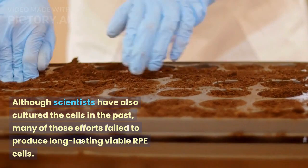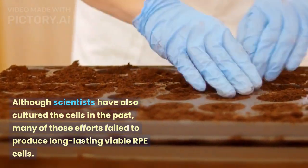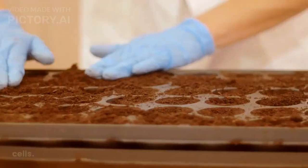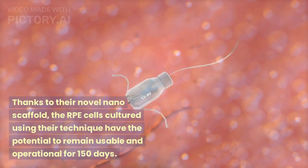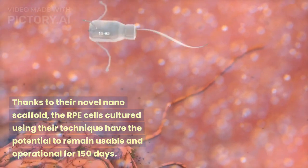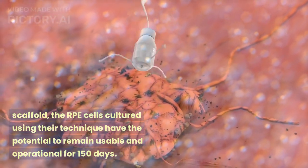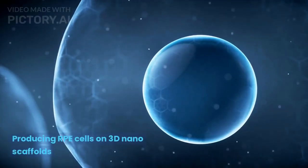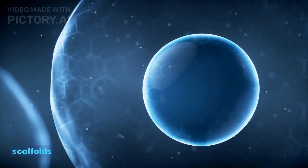Although scientists have also cultured the cells in the past, many of those efforts failed to produce long-lasting viable RPE cells. Thanks to their novel nanoscaffold, the RPE cells cultured using their technique have the potential to remain usable and operational for 150 days. Producing RPE cells on 3D nanoscaffolds.